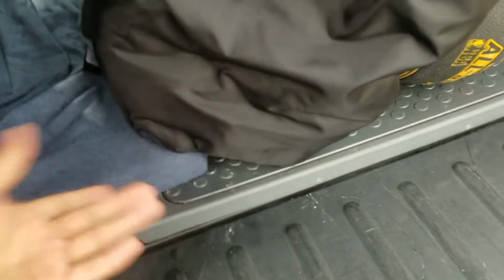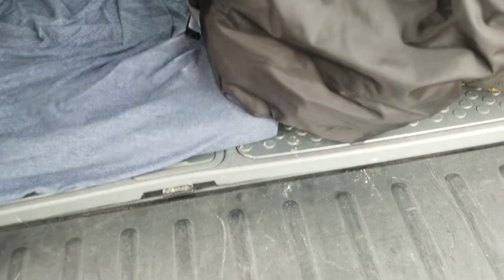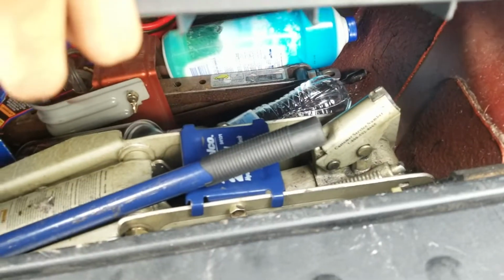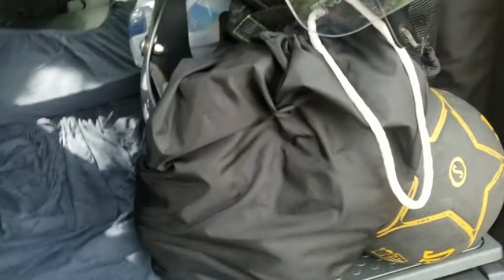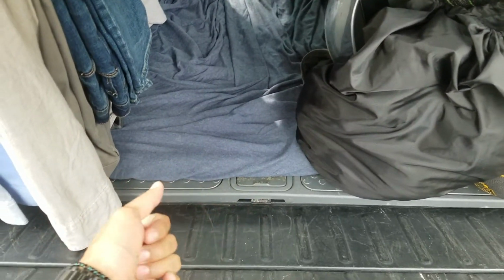Under here, the Element has some storage space, and what's supposed to go here is a spare tire. I can't really lift it up because it takes two hands, but I can try. What I've got under here is a hydraulic jack, some jack stands, some more cleaning supplies, and an emergency water bottle. And that all goes where the spare tire is supposed to go.